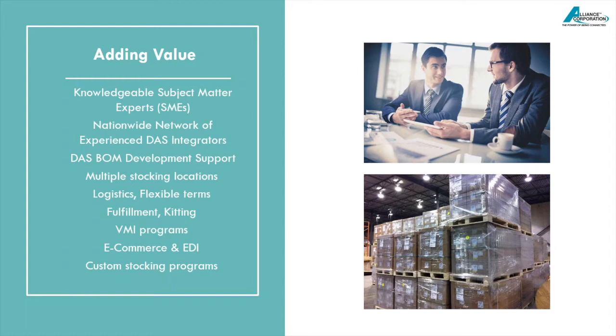We are able to provide development support for your BOMs to help you through the estimating process. And when it comes time to actually execute the program, we have multiple stocking locations. We do full kitting with fulfillment. For anything we don't have, we can get. We deal with financing to help our customers out through flexible terms and financing when needed, as well as a complete array of e-commerce and value managed inventory programs. With Alliance, the customer's needs truly do come first, and that's what we try to make our success based on.